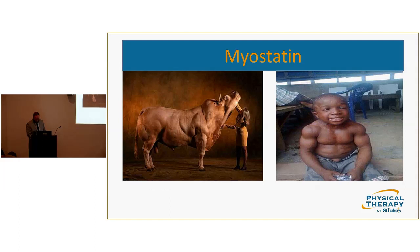So, all right. Does anybody know what type of cow this is? Any takers? And as you can guess, it's not a very good steak. So basically that is the Belgian Blue. And then this gentleman over here, a lot of memes were out there for him because he's like a jacked two-year-old. But they have something in common.